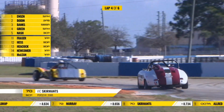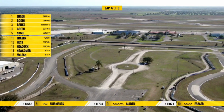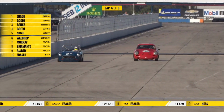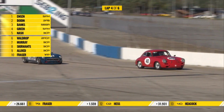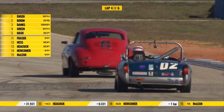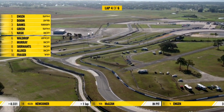Great battle here. Vic Skirmatz, like I said, he thinks he has now started. I talked to him at the podium yesterday, 855 races. Has he really? In his career. Yeah, that's not practice laps. That's green flag races. And here's that battle again. Porsche 356. This is what I love about vintage racing. There's an air-cooled rear engine Porsche versus a water-cooled front engine rear-wheel drive MGB.